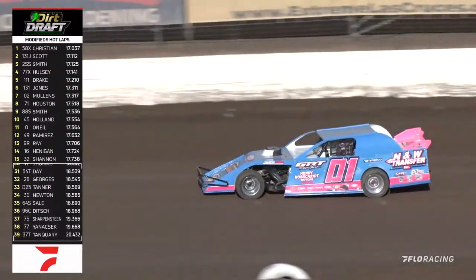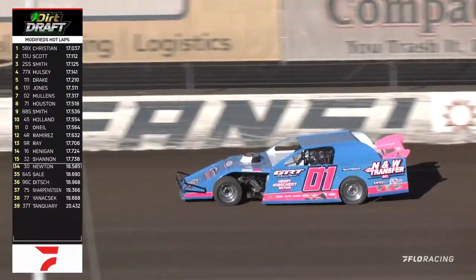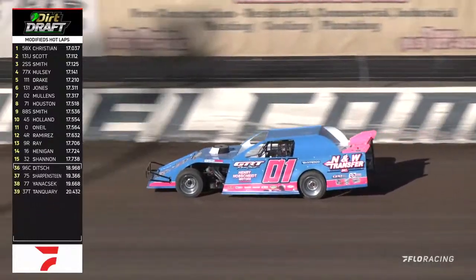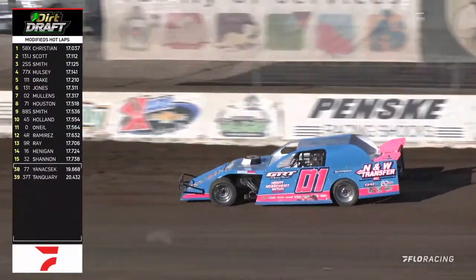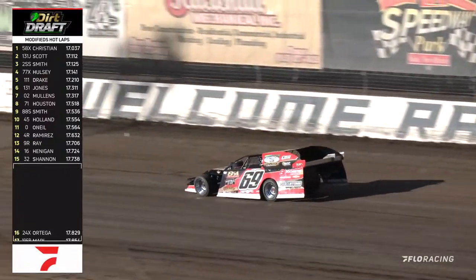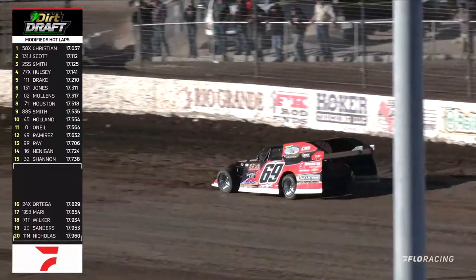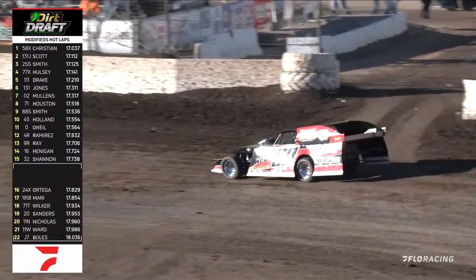He'll be followed by the driver of the 01, a former IMCA modified standout, starting to dabble in some open motor racing now. Out of Plattsmouth, Nebraska, 4-time winner last year. That's Jake Hobscheit in the N&W Transfer GRT number 01. Cool hand Luke down the middle of the back straightaway. Luke Schott out of Chatfield, Minnesota, 5-time winner a year ago. The Shott Hardwood Floors Longhorn Paulson Rock Products 69.